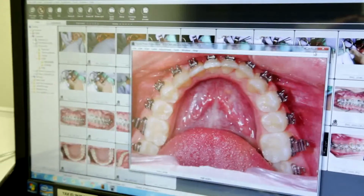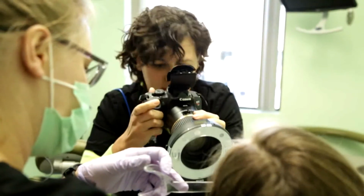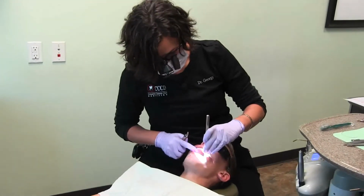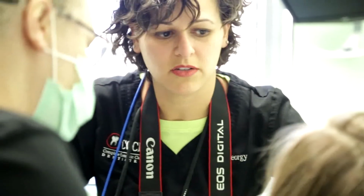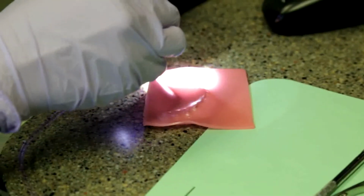Teeth do like to move. Just like anything in your body, with time you age, so do your teeth, so does your bone structure, and with that comes minor movements and minor relapse. So anytime we finish orthodontic treatment, we usually will put you in a retainer both on top and the bottom, and depending on the severity of the case, your retainer may be a lifetime retainer, or it could be something that comes in and out that you wear just at nighttime. But either way, retention is always part of the treatment when we finish orthodontics.